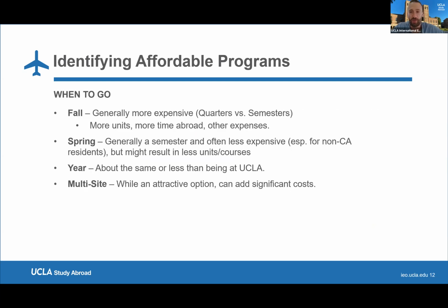As far as when to go, I'm going to throw this over to Kate. Yeah, so when you go abroad can make a big difference as far as the cost of the program. Some things to note about going abroad during the school year: fall programs generally are a bit more expensive than being at UCLA. The reason for this is the quarter versus the semester system.